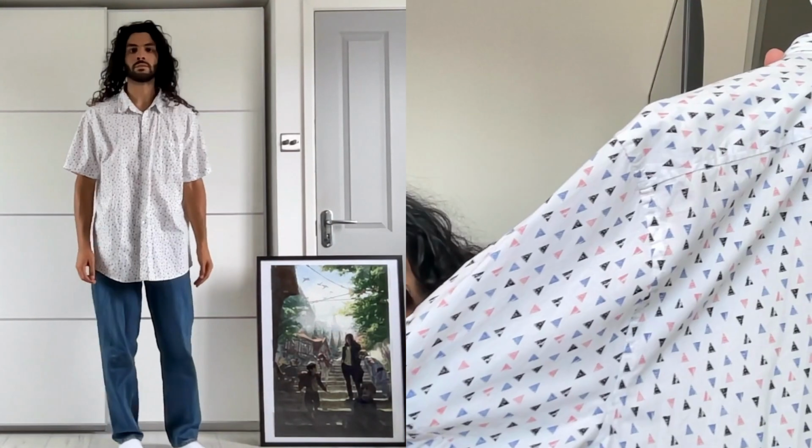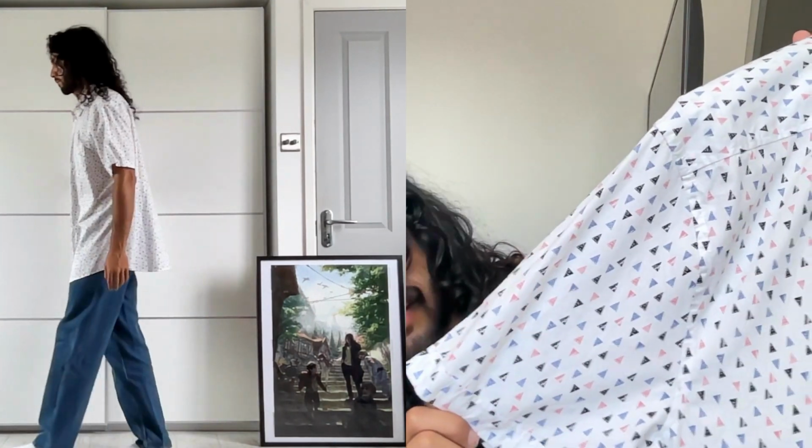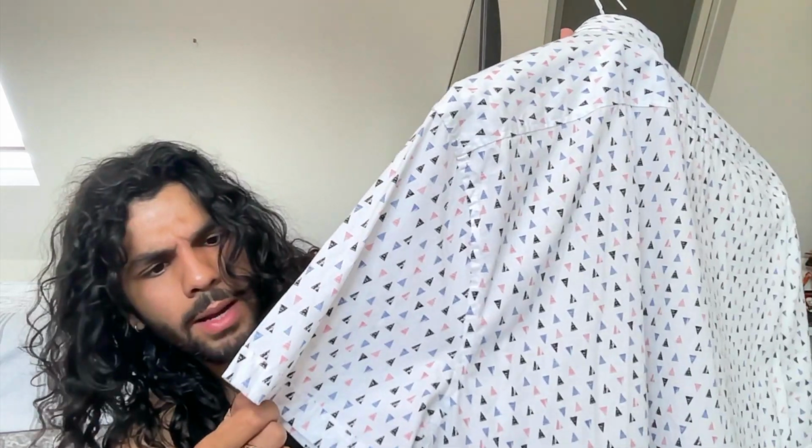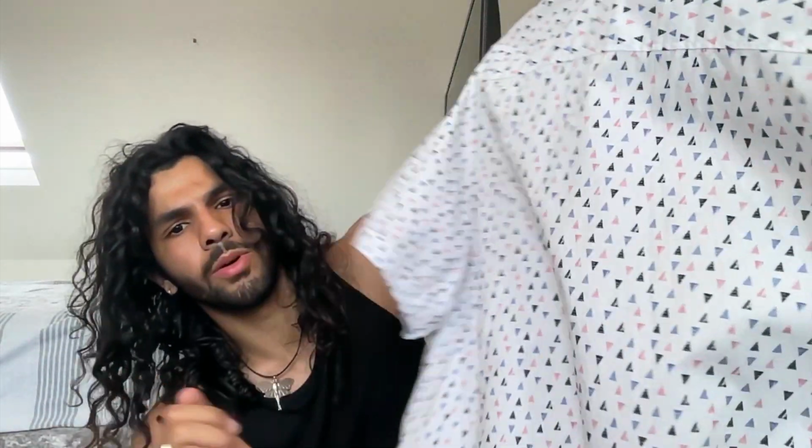These next couple of shirts, they're not old, but they're all just hand-me-downs, and I really like them. So here we have a short white sleeved shirt. It's got triangles, blue, reddish pink, and black, all around the shirt. This is George. I think this is an Asda brand shirt. Very nice, very summery. I'm going to be wearing this real soon.